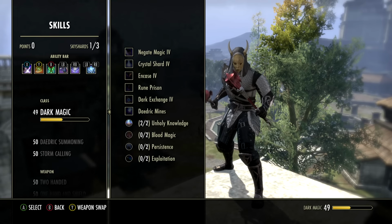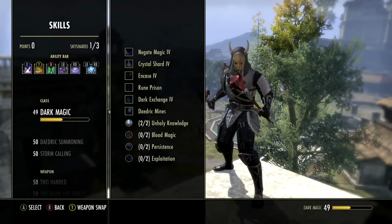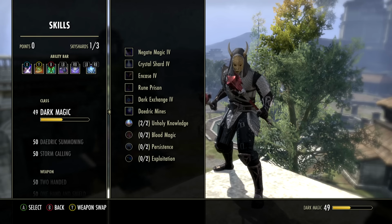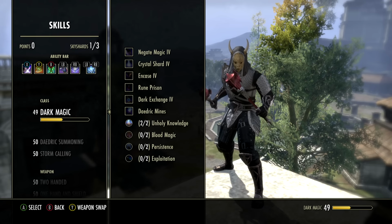Let's get to our back bar. We are running DualWield instead of 2H. You can run 2H to have Executes and Rally on there, but I prefer to have Steel Tornado because it's a great AoE to pull Nightblades out of stealth.